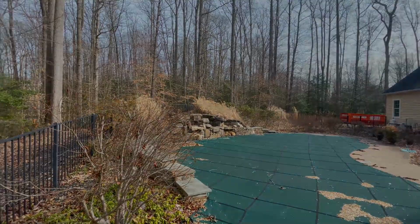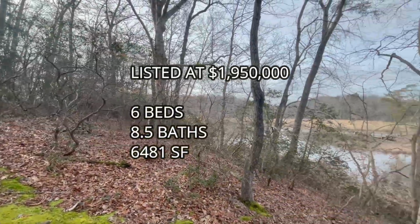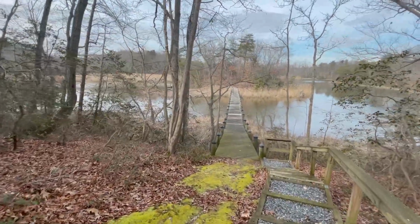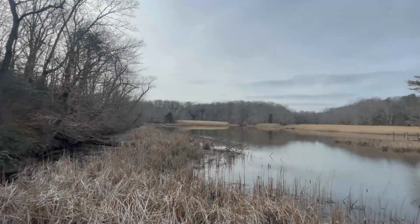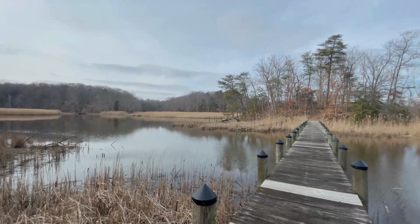It comes with 6 beds, 8 full baths, 1 half bath, about 6,500 square feet, and every bedroom comes with its own full bath. Coming out to the back, you'll find an all-season sun-filled porch, a gazebo with glass tray flooring, a stone patio, and an in-ground heated saltwater pool with a waterfall.